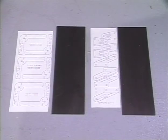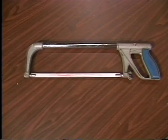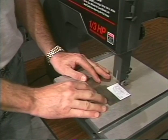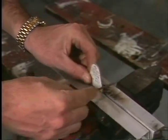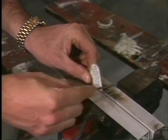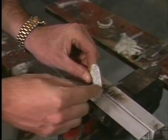Cut brackets to size using the template supplied. If there is a grain direction specified on a template, paste the label on the material in that orientation. Use a 24 teeth per inch hacksaw blade or a low-speed bandsaw to cut out bracketry. Radius all internal corners smoothly with a rat tail file. This will help prevent cracking during the bending operation.